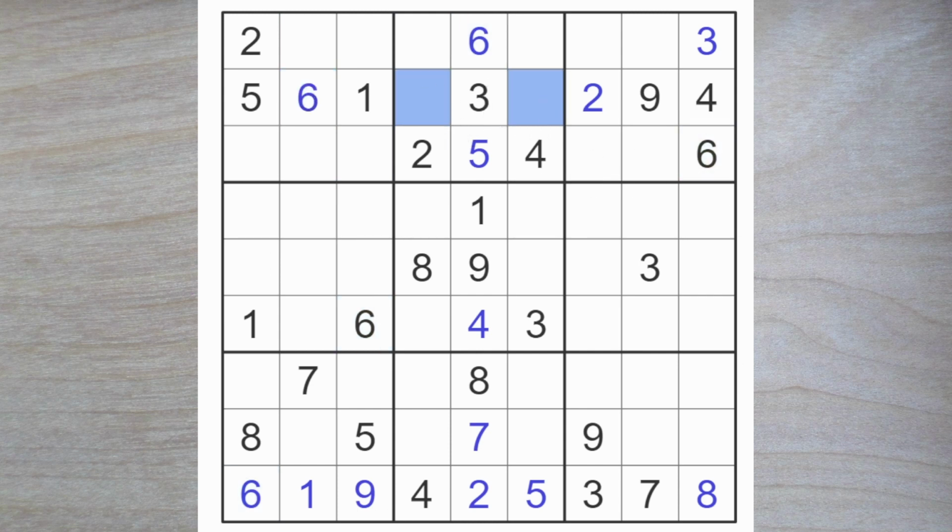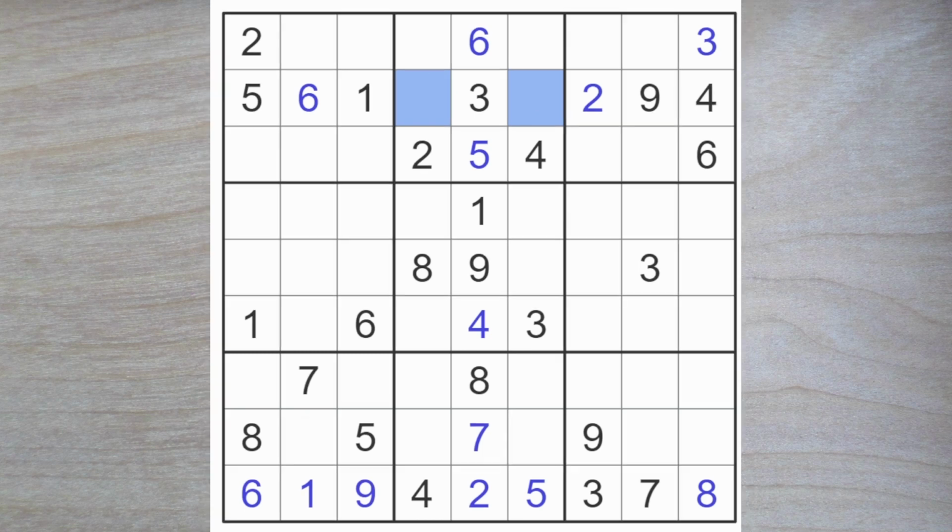Here, a seven and an eight, easy. Let me just check if this is the hard puzzle or if it's the easy puzzle. Hang on a second, because I don't want to waste anyone's time. And I'm back. Well, it is a hard puzzle. It just seemed very easy. Maybe it'll get more difficult later on as the solve progresses. But back to these two, seven and eight. The eight blocks up here, so this is a seven, and here's an eight.